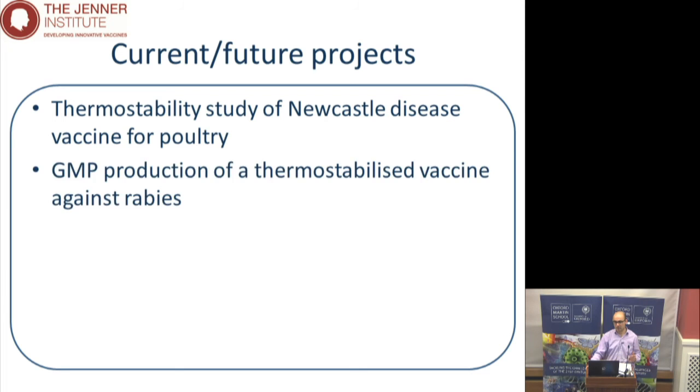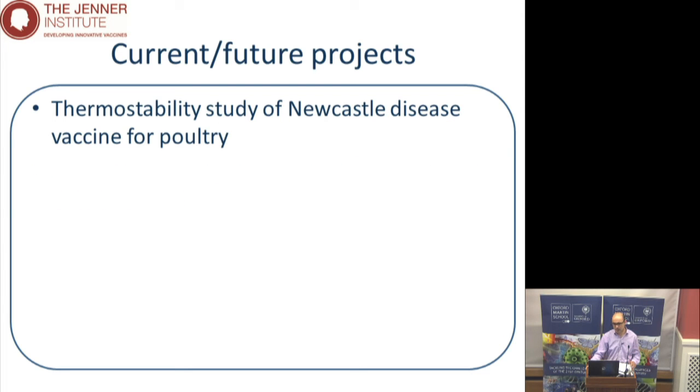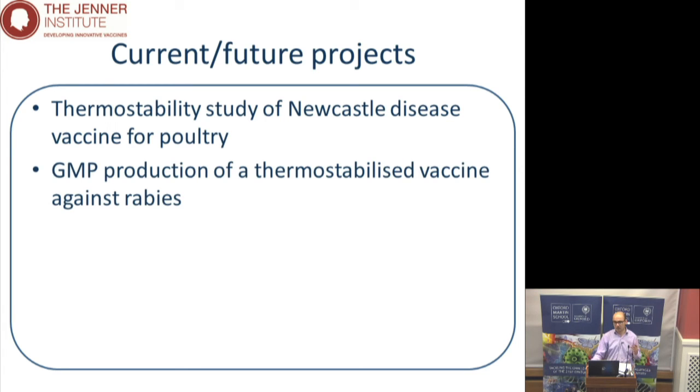So our aim in this BBSRC funded project is to reduce the dose and thermostabilize the vaccine, and hope to take the vaccine out of the cold chain altogether so that it can be transported without the cold chain. And we're working on GMP production of thermostabilized vaccine using the technology. If we want to take it to human use, we have to optimize the process, whether it is produced under good manufacturing practice or not. So we're using an experimental rabies vaccine, and we'll be testing it.